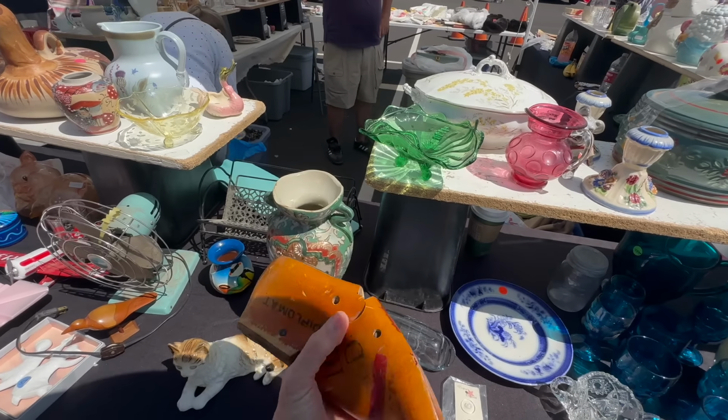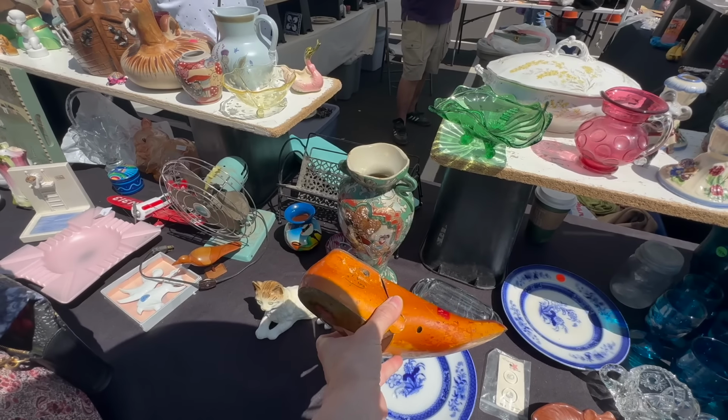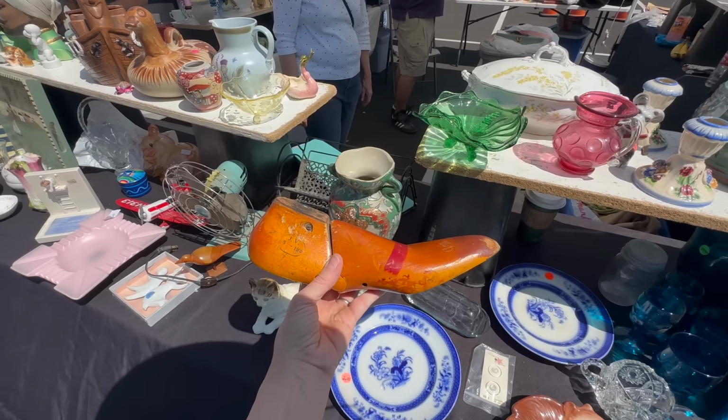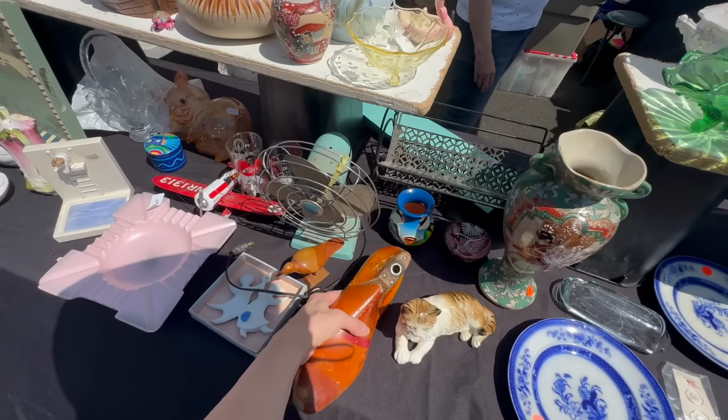Oh, no price on it. I wonder if it's stuck that way. Huh, I wonder if it had a heel. This is cut like this. I don't have one like this. But you know what? I think it's too big. This is going to be too big for my window.